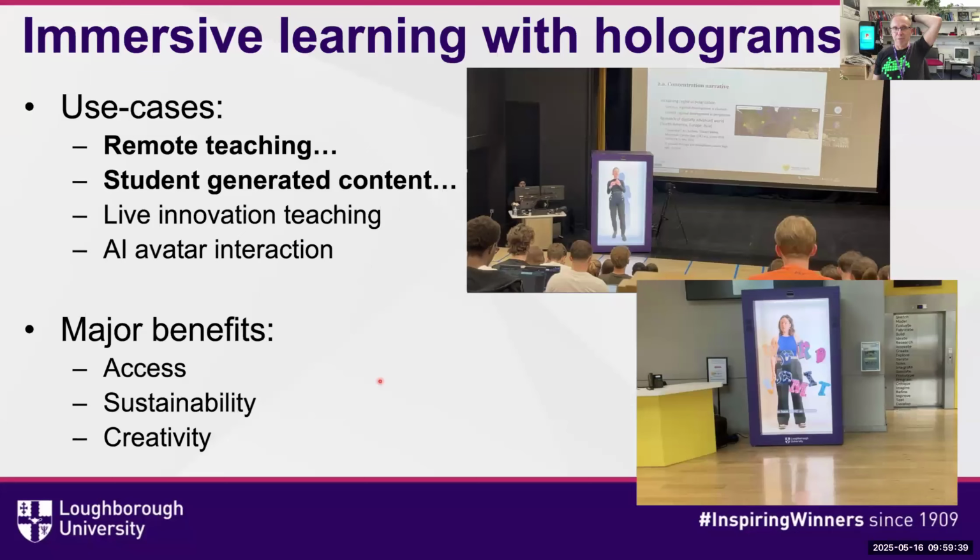So this gets me to holograms. Right, okay. So I think it was important to have this sort of background. Now, there are certain use cases. So we're working with a company called Proto, and there are other companies that are developing this type of technology. It's not a true hologram, but it certainly provides the illusion of a hologram, and that can be a 3D object, but it can be a person.